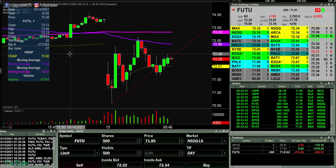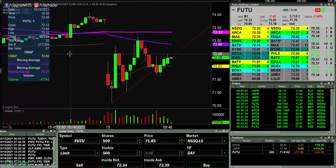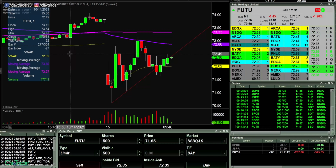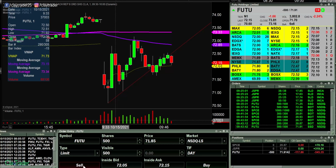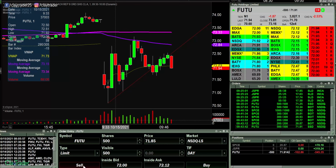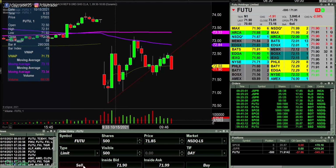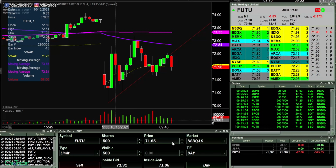Getting 71.85. All right, I'm going to go ahead and pause for now. Okay, maybe coming down to 71.85. Gonna have to break down below that VWAP, which is at 72. So making a move in there for some more at 71.85.